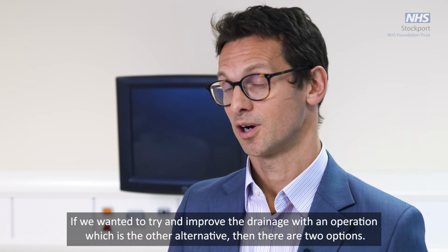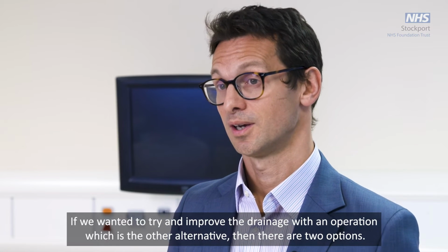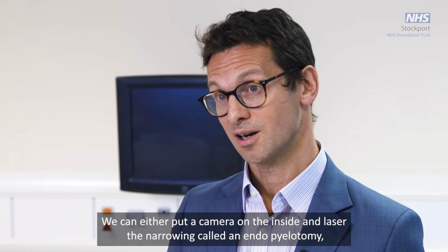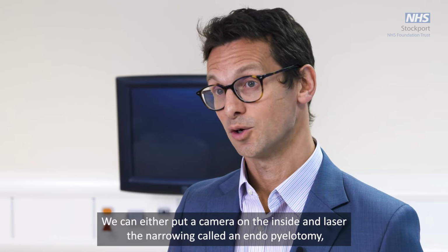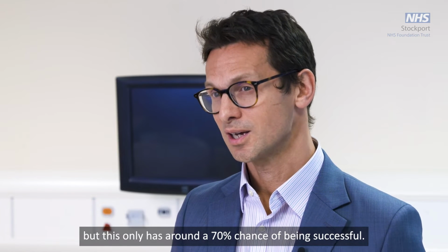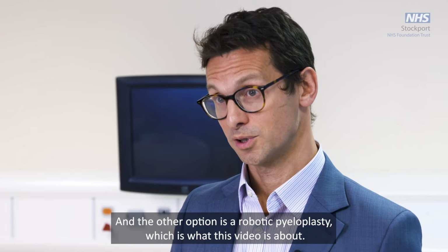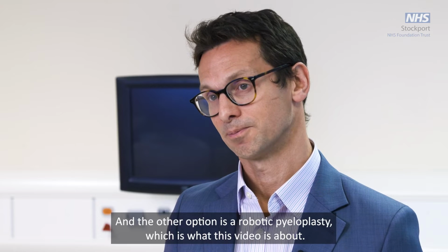If we wanted to try and improve the drainage with an operation, which is the other alternative, then there are two options. We can either put a camera on the inside and laser the narrowing, called an endopyelotomy, but this only has around a 70% chance of being successful. And the other option is a robotic pyeloplasty, which is what this video is about.